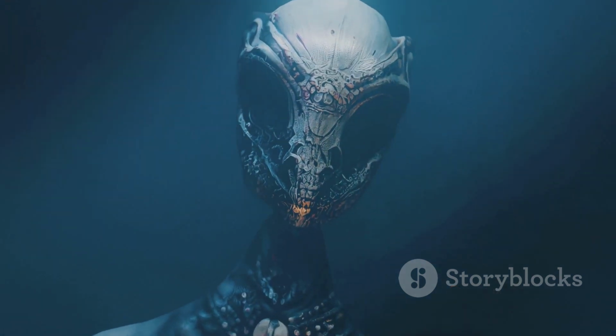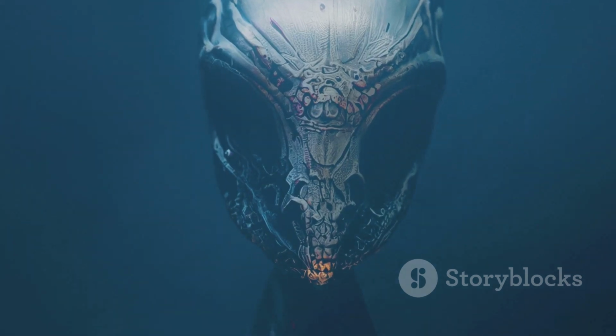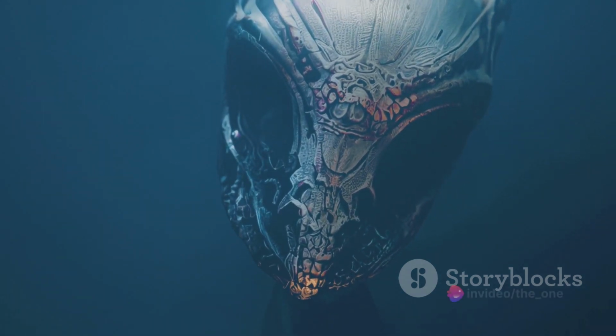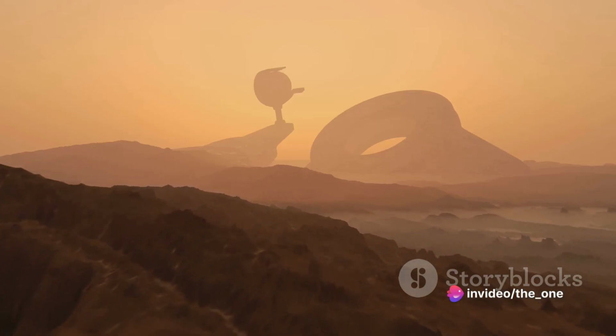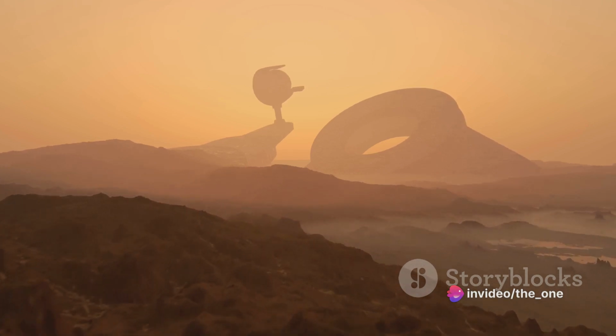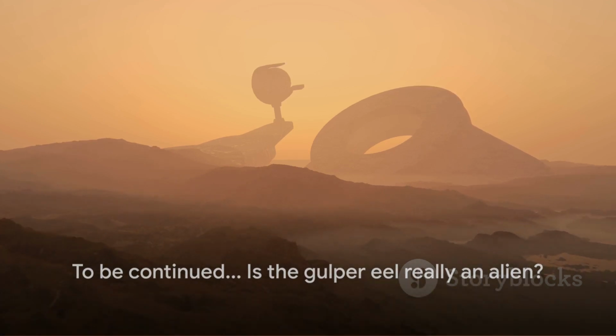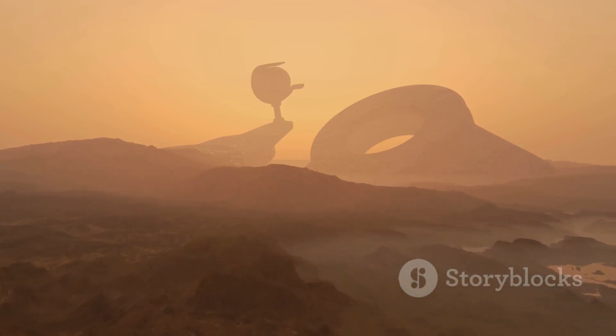And let's not forget about its alien-like appearance. With its large mouth, small eyes, and long, thin body, the Gulper eel looks like it swam straight out of a science fiction movie. So if you're ever looking for an alien, you might just want to start your search in the deep sea. So with a face only a mother could love, the Gulper eel sure seems out of this world. But is it really an alien?